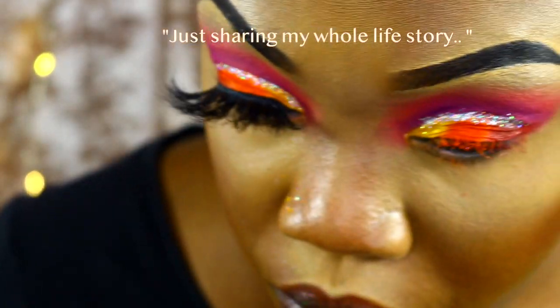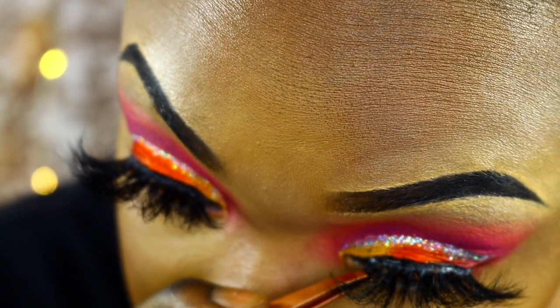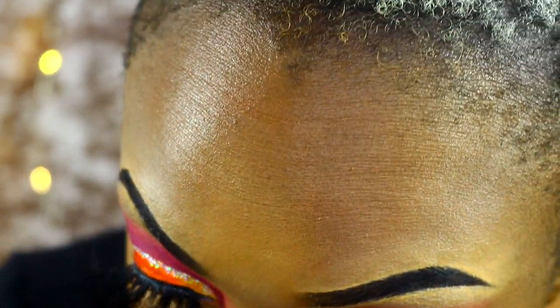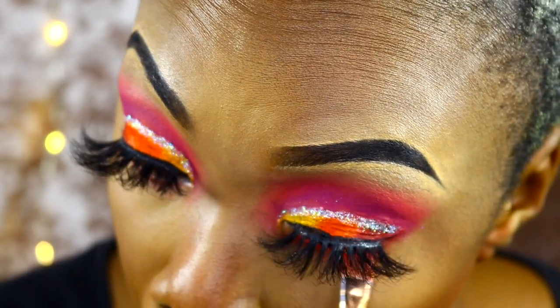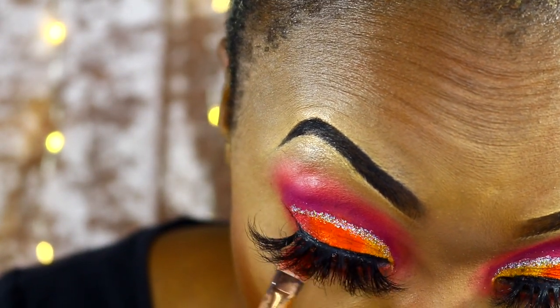If you have any fallout, you could just use a nice fluffy fan brush and just brush that away. Or I used tweezers, and I found that actually worked, and I just flicked off the glitter if it's not too much. But if it's too much, then I'm sorry, you're going to have to wipe it off, maybe do it again, or just keep it like that if that's your style. Anyone asks, just be like, it's my style. What you talking about?